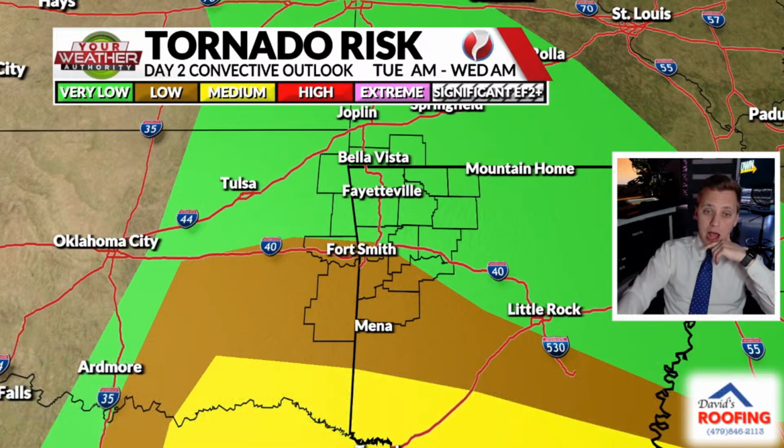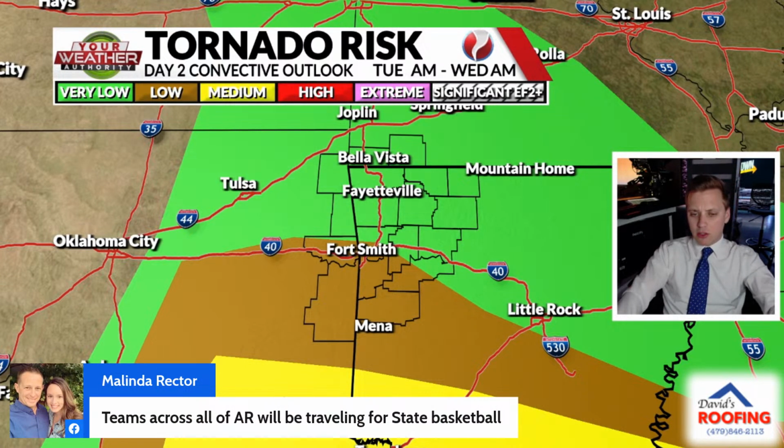The visibilities could be a problem Wednesday morning. Even if the snow doesn't accumulate, could still see some problems. So that's a good mention right there. Teams across all of Arkansas will be traveling for state basketball in Hot Springs.